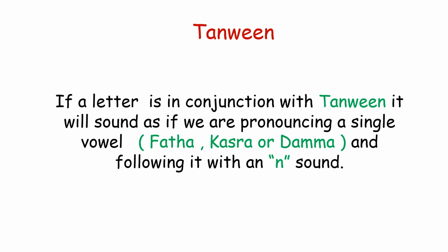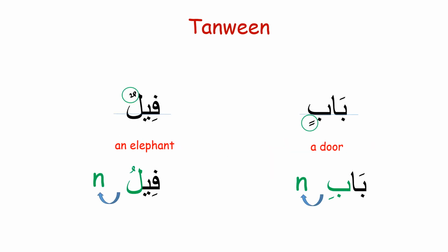Pronunciation-wise, if a letter is in conjunction with Tanween, it will sound as if we are pronouncing a single vowel, fatha, kasra, or dhamma, and following it with an N sound. For instance, babin is a door, and filun is an elephant. Can you hear the N sound? Babin, filun.